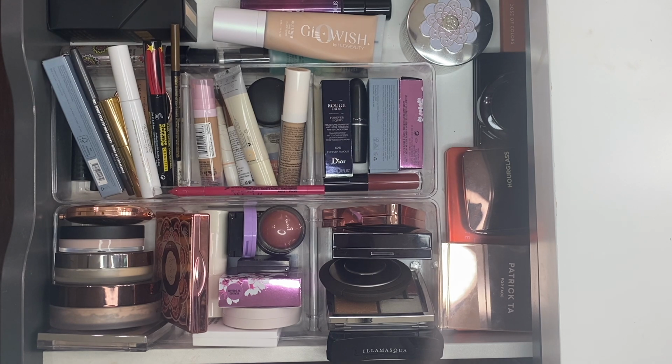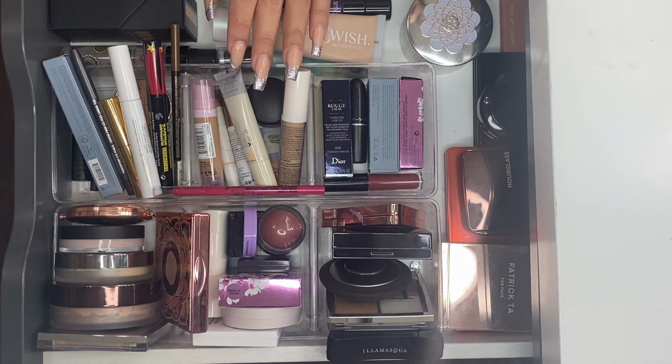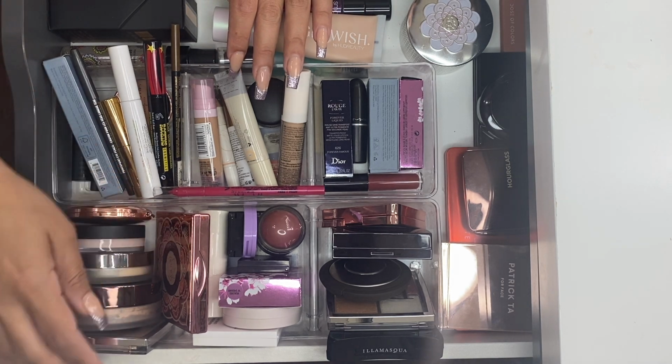Let's go ahead and get into it. Kind of sick and tired of everything that's in here. It's been a while, but I have been traveling and my son has been sick for a couple days at home, and I'm ready to rotate, and I think this is the perfect day to do it. So we'll go ahead and get started with powders.